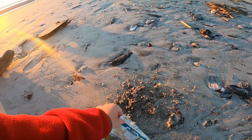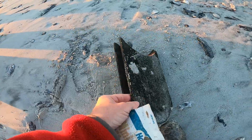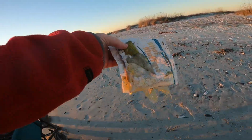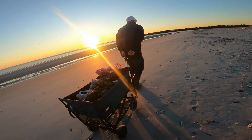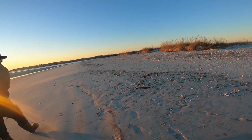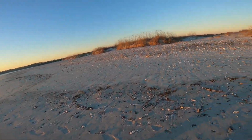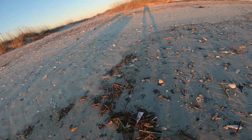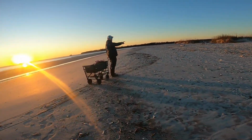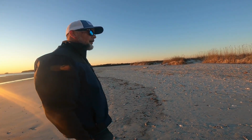That was perfectly cut. Piece of a board. Yeah. And that wood, since that is nature, I'm gonna leave that. But I picked up this plastic mini muffins plastic container. I see a piece of someone's red Solo cup. You got one right yonder, one right there. One right yonder.